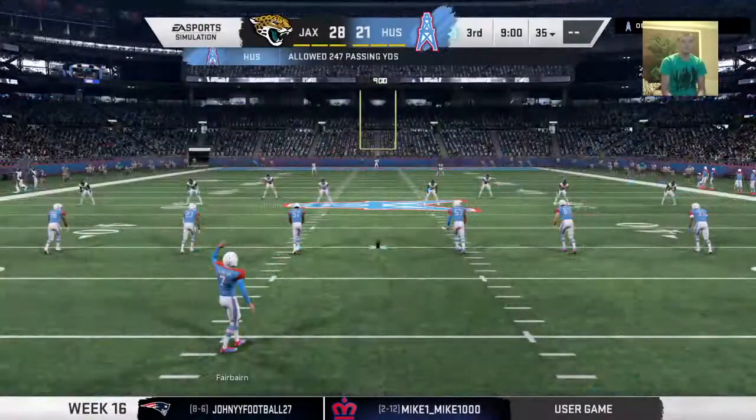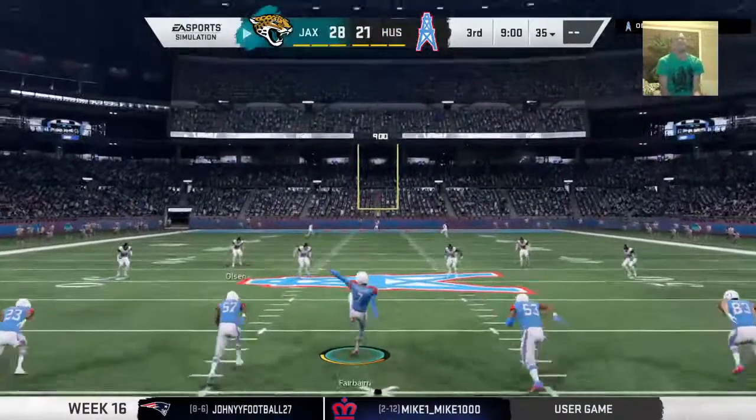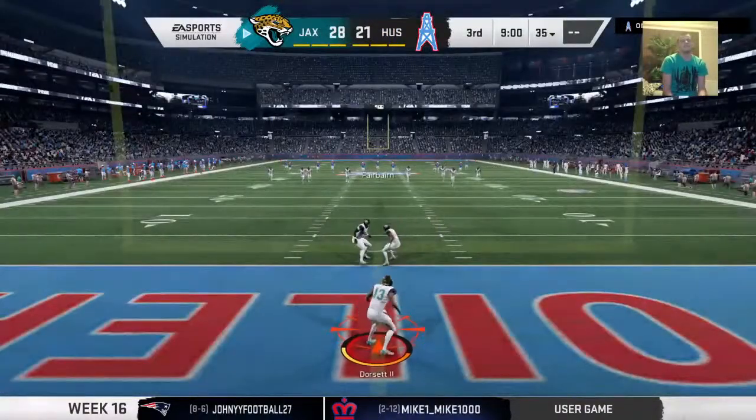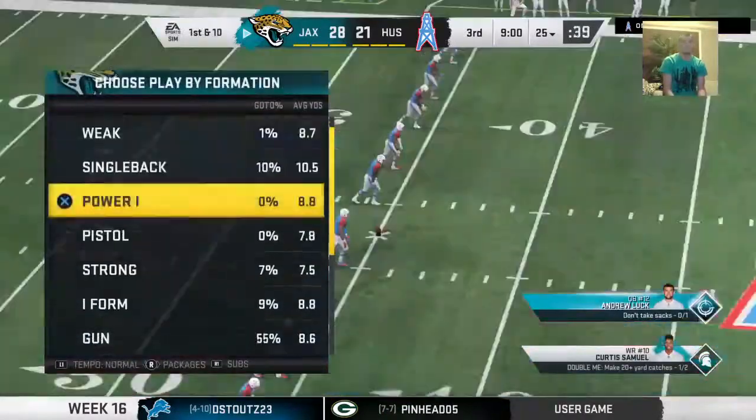Jonathan Coachman at our EA Sports Halftime Report. Take it away, Coach. It's been a shootout so far. We'll see which defense can make the adjustments as we get back underway in the second half.